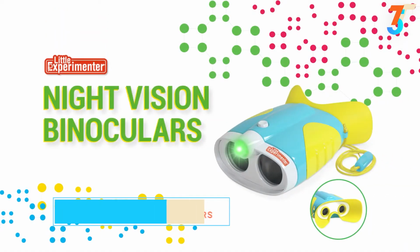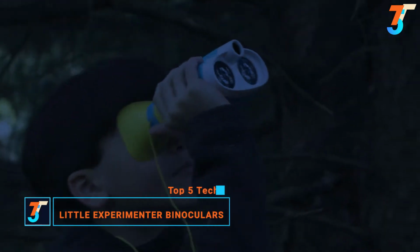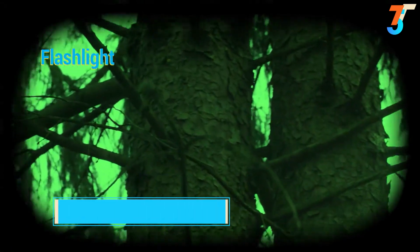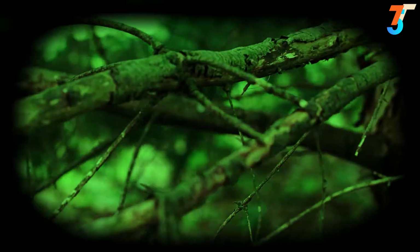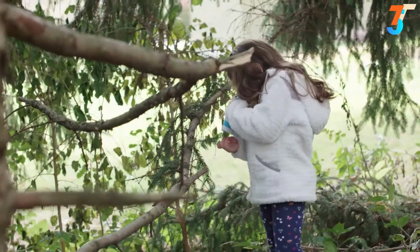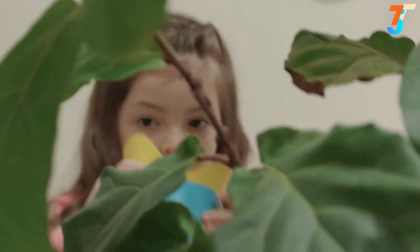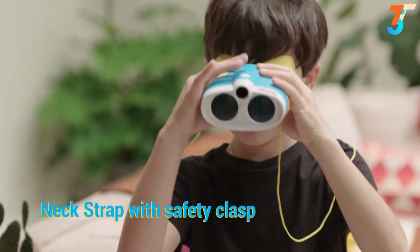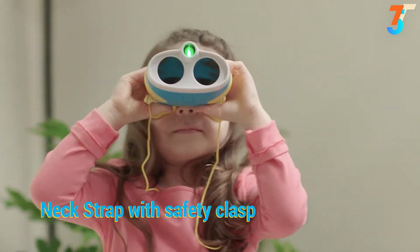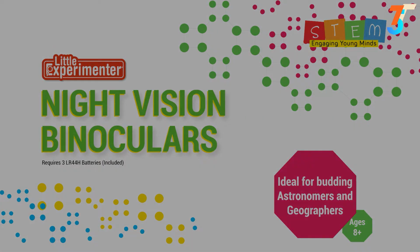With the Little Experimenter night vision binoculars, just because the sun goes down doesn't mean the fun has to end. Light up the night and go on adventures with a built-in flashlight and 2x magnification. They'll be able to see everything far and wide in the dark. Specially designed for young explorers with a large, soft, flexible eyepiece, so there's no need to adjust focus. Bring their night vision binoculars anywhere with the neck strap and kid-friendly safety clasp. Discover a new world with the Little Experimenter night vision binoculars.